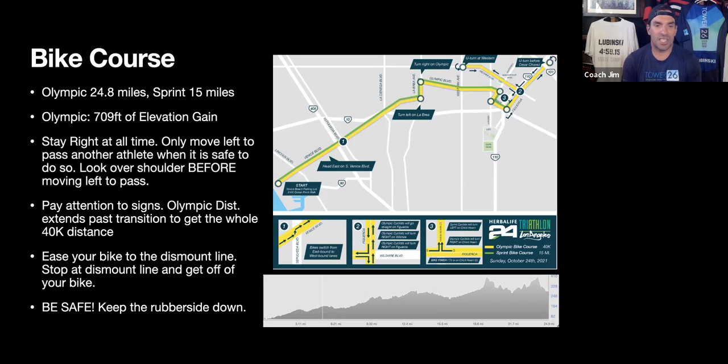Once you are finished, same thing as the mount line, there's a dismount line. You have to get off before the dismount line. You don't just ride your bike in the transition. So there'll be a line on the ground. There'll be a volunteer saying, get off your bike here. This is the dismount line.